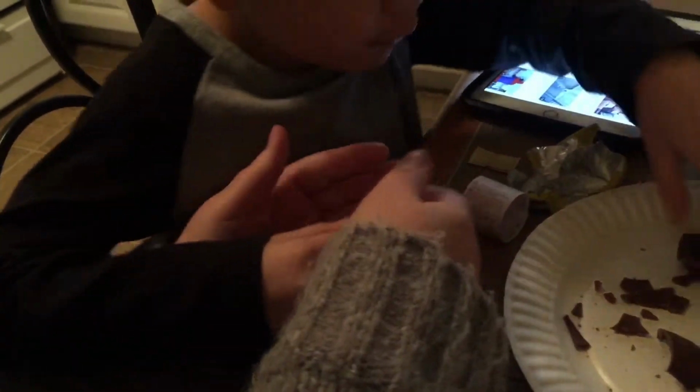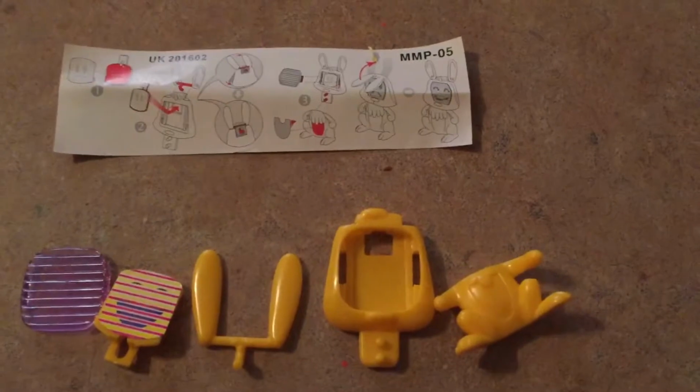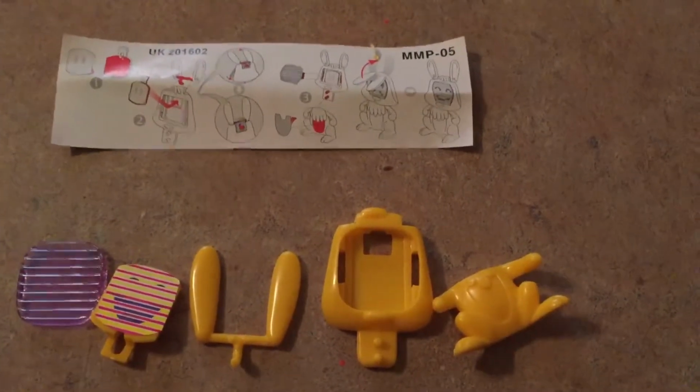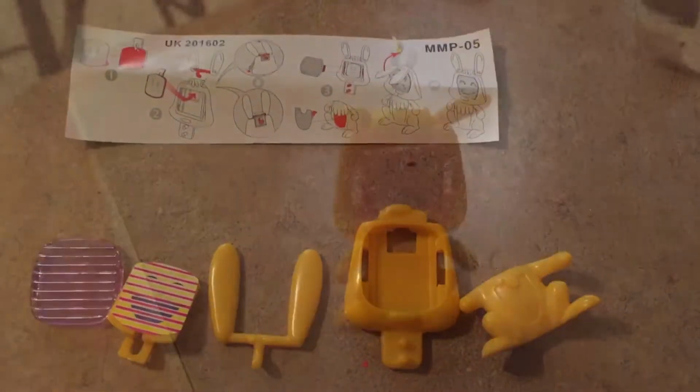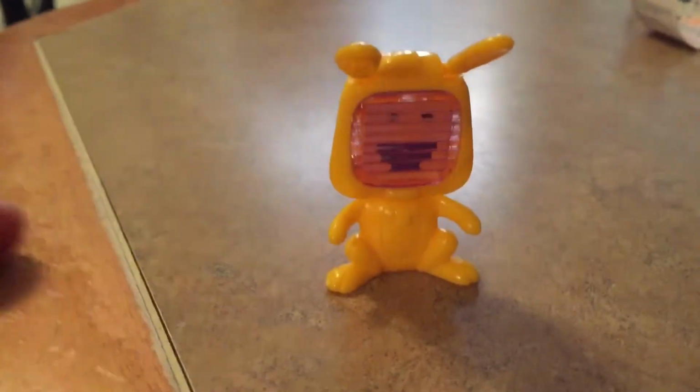And he's barely, but okay. Daddy's gonna build him. And here is the toy from that surprise egg. Stay tuned. And here is the finished product. The little friend.